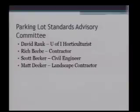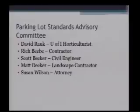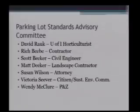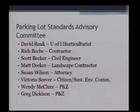Matt Decker, he owns a landscape company, so he's a contractor, and they're the ones that usually end up putting in a lot of the landscaping that you see for new projects around town. So he provided a lot of good insight as far as the landscaping requirements. We had Susan Wilson, who's a land use attorney in town. Victoria was on the committee as a citizen, but she's also on the Sustainable Environment Commission. And then we had a couple P&Z reps. We had Wendy, who's the chair, and then Greg Dickinson, who's also on the Planning and Zoning Commission.